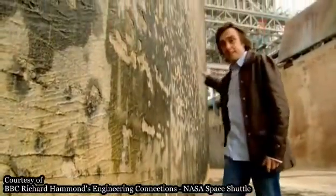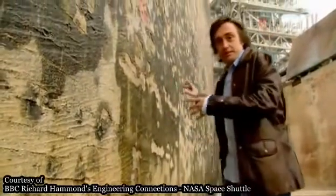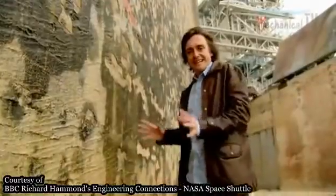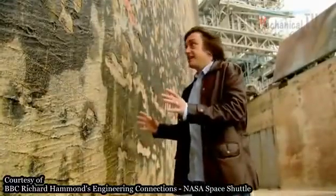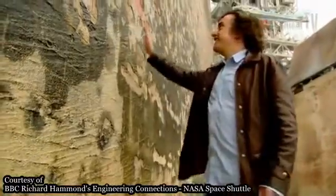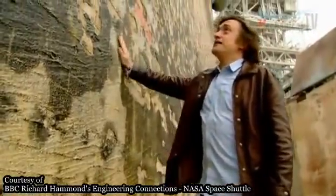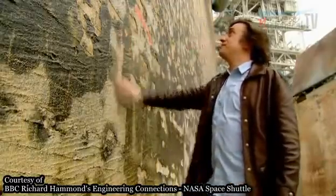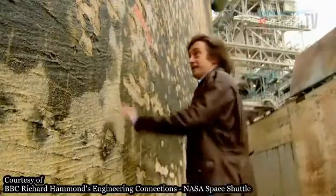This is the flame trench. I can only be here because the shuttle isn't in place right now. You certainly wouldn't want to be here when the countdown hits 0. And this trench was used in some Apollo missions as well. Just to think of the incredible amounts of energy that these walls have taken over the years, it kind of boggles the mind.